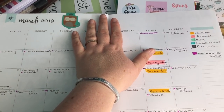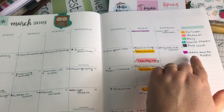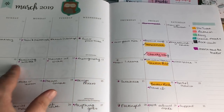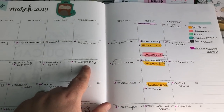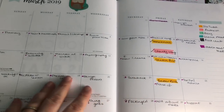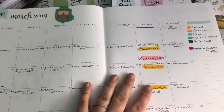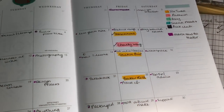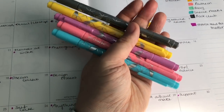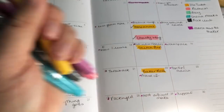So I'm trying to get a better grip on that. Doing this March Meet the Maker challenge is quite good for me because it means that I can post a photo every single day, or at least try and post a photo every single day. That is the plan. I've been using these Erin Condren pens that you probably saw in one of my other videos. These are really pretty. I'm really enjoying using those.